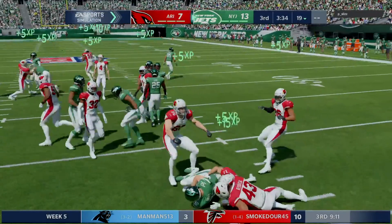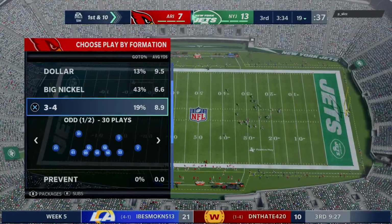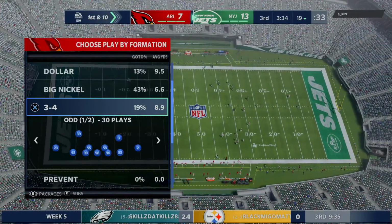And only able to get this to the 19, so probably should have opted for the touchback. Jets take over 1st and 10 at their own 19-yard line.